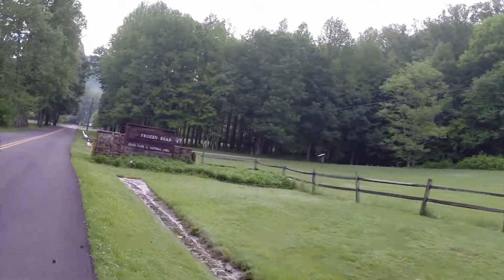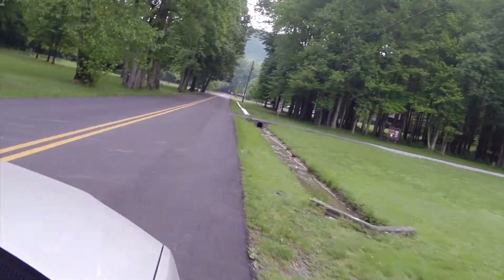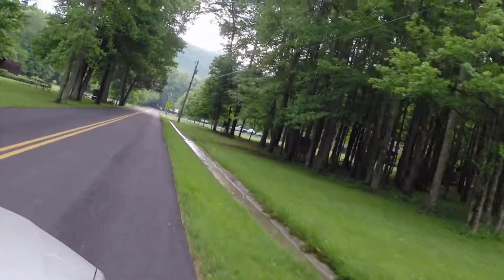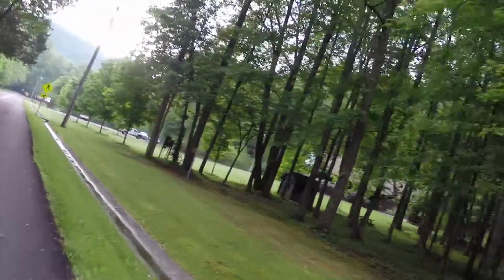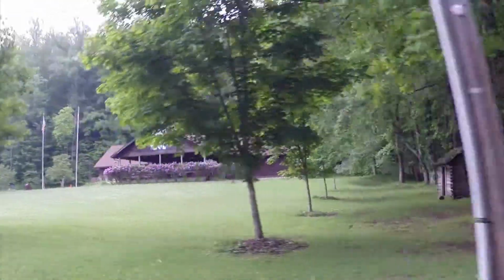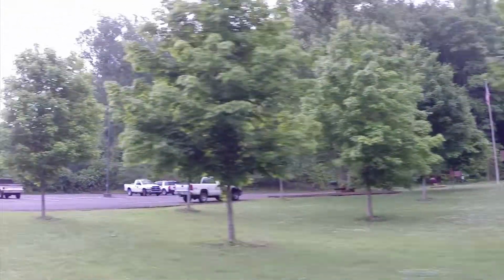See the Frozen Head State Park Natural Area signs. All of our hikes here will go up into the natural areas. For today's hike, we're going to go past the park office.